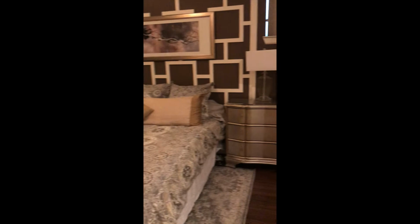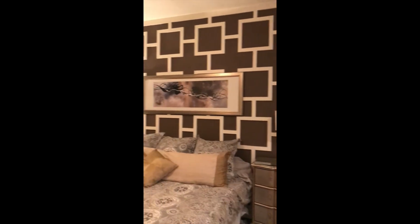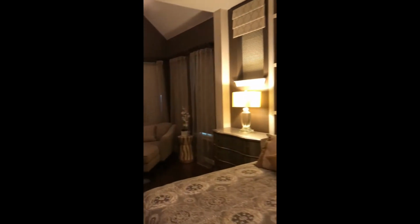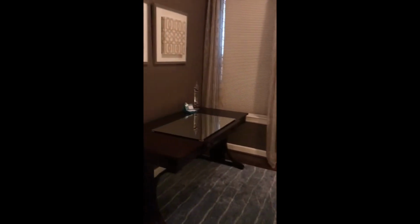That's a king bed, 2 very large nightside tables. The wall detail there is very pretty. And then you have a sitting area over here with a little desk area also. It's really perfect. So cute. Okay, and then I'm gonna show you the master bathroom.